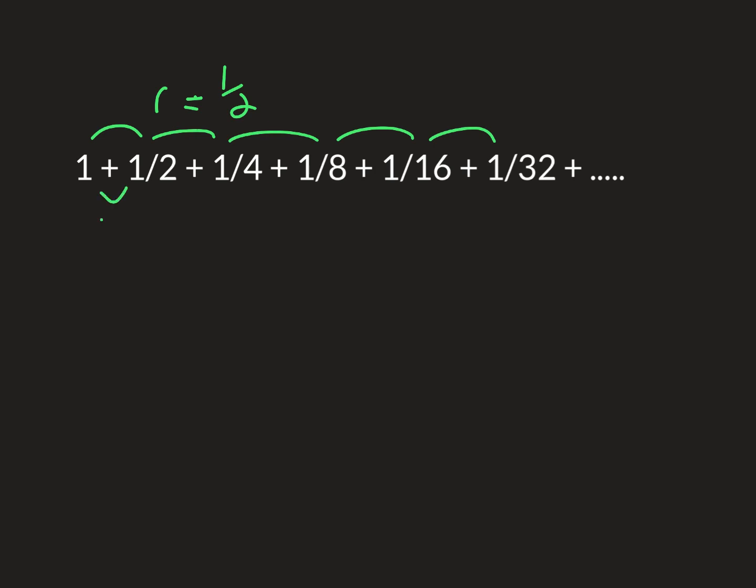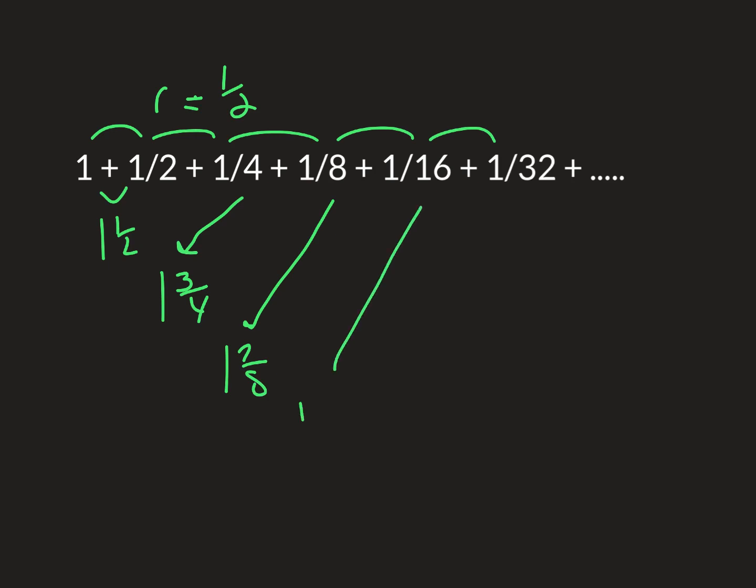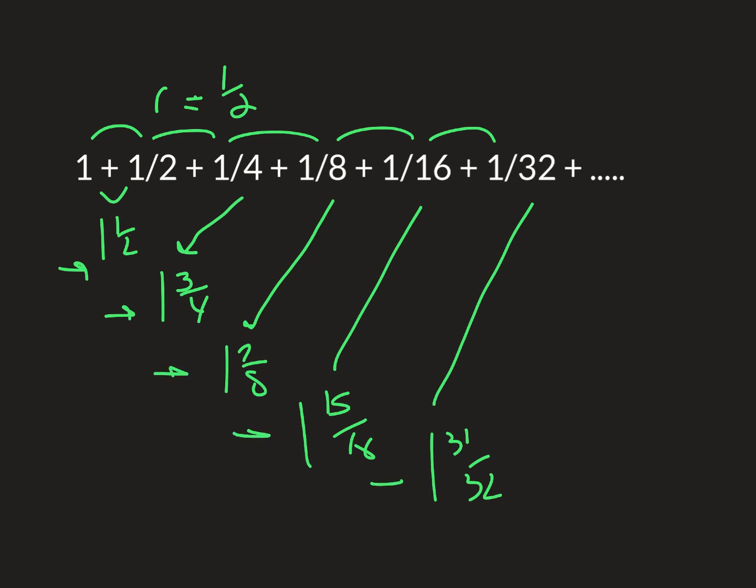If I add the first two, I get 1.5. If I combine the 1/4 with that, just trust me, it becomes 1 3/4. If I combine the 1/8 with that, I get 1 7/8. If I combine the 1/16 with that, I get 1 15/16. You see the pattern here? If I do the 1/32 with that, I get 1 31/32. So what's happening here, my fraction part and my whole number is getting closer and closer and closer to 2. Now, obviously the next one's going to be 1 and 63/64. Still not quite 2, but it's getting closer and closer.